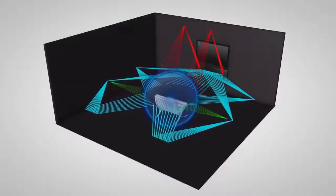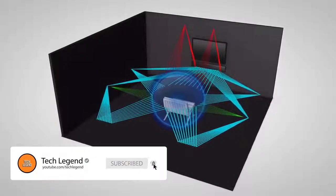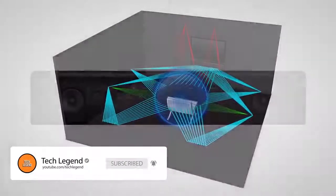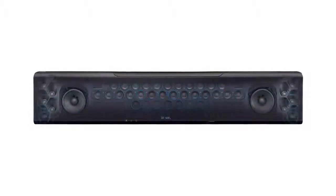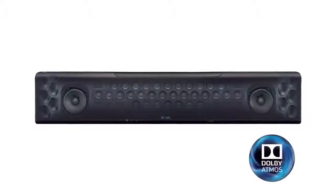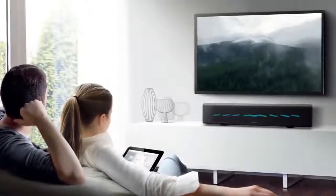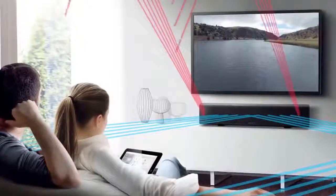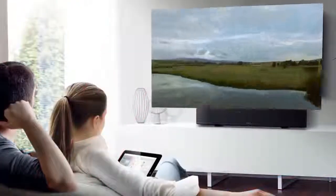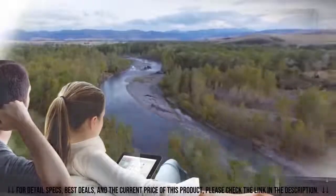Using advanced signal processing and intricate driver positioning to reproduce sound beams that reflect off walls and the ceiling. The YSP5600 delivers coherent, multi-dimensional surround sound compatible with Dolby Atmos soundtracks. Regardless of your sitting position, projected sound beams combined with world-leading 3D surround sound technology will encompass you with the most authentic sound field reproduction. The result is a realistic and impressive sound field, bringing your favorite movies to life.